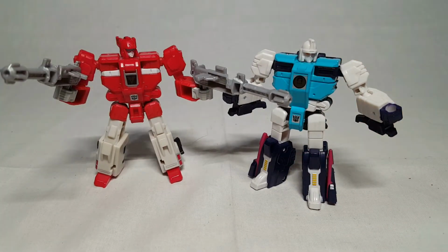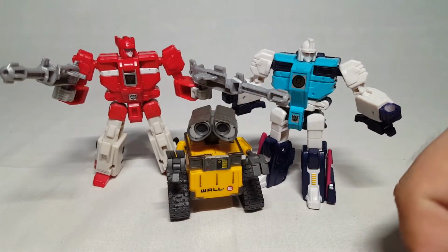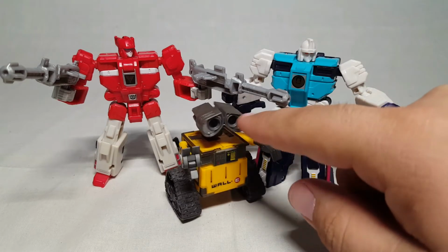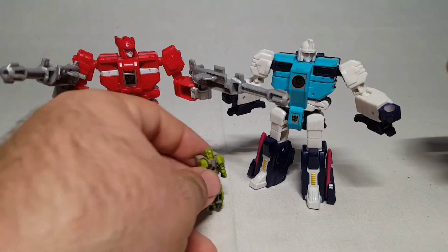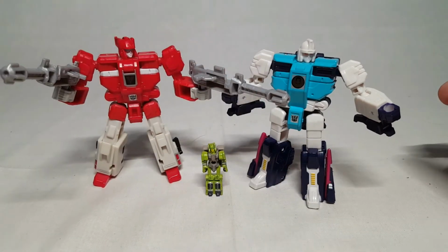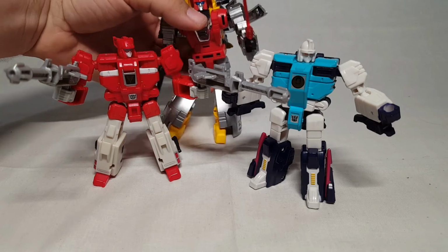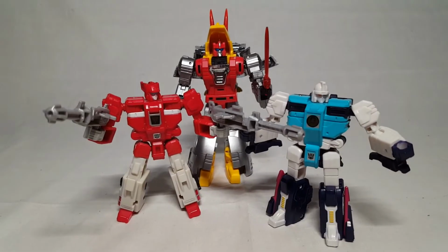And for comparison's sake, there they are next to Wally. So about half, a little over half taller than Wally. Looks pretty good. Here they are next to an actual Titan Master. So these little guys are, of course, itty bitty, where these guys are legends, so they're still big old Transformers for the most part. And there he is next to Slag, who is significantly taller, but I guess it is what it is.